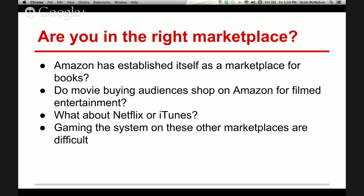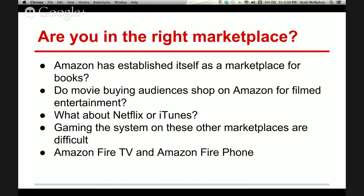So with that said, that's one thing about this marketplace. Let's talk about what's just happened recently, which is Amazon has launched Amazon Fire TV to answer the Roku box and the Apple TV, and they also launched the Amazon Fire Phone. So they're in the space. They are in the marketplace of having these devices, and a lot of people already have an Amazon Prime account or their credit cards on file with Amazon. They're used to buying books and everything under the sun on Amazon because their mindset is buying stuff.